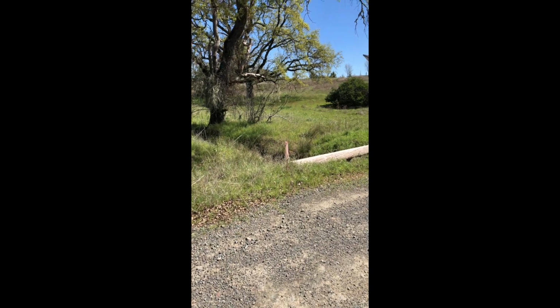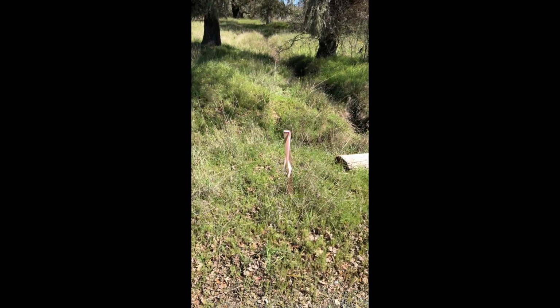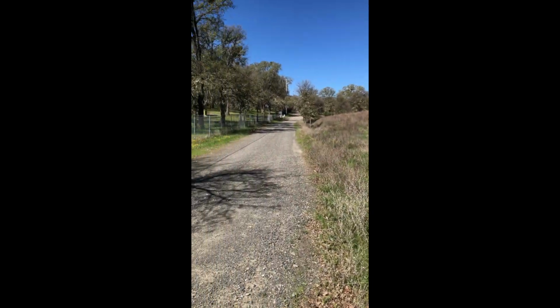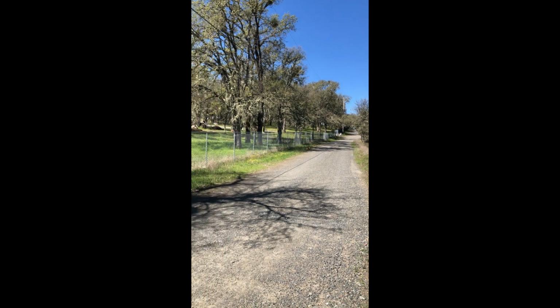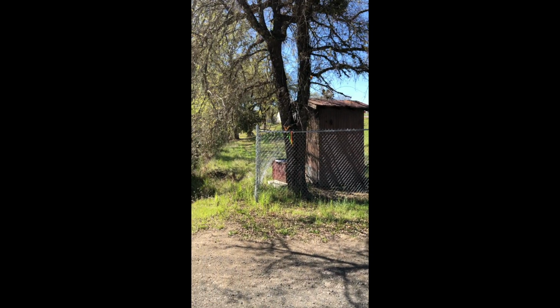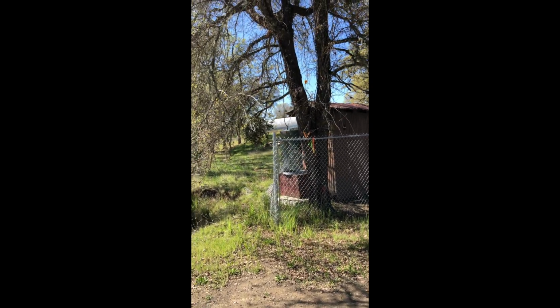Okay, I'm at position number 3 on the map. You see this little marker here, this is the corner, actual corner. You can see this is the easement that goes along the perimeter of the property. And so we're kind of at the far corner.